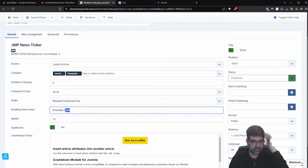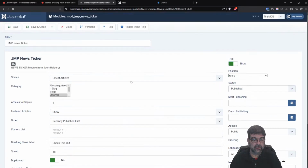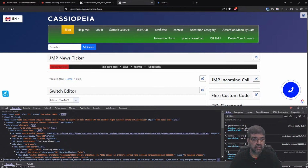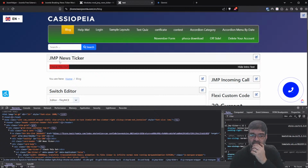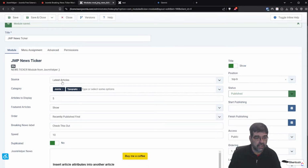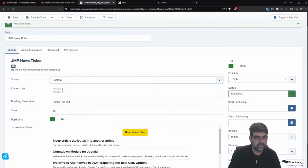And you can change the label. Check this out. Okay. Look, it says check this out. Oh, that's really nice. Very, very nice. Wow. I'm very pleased with that. All right. So, custom source.